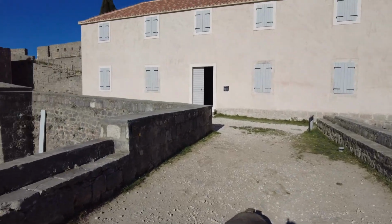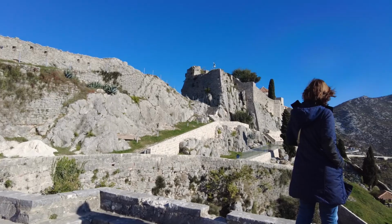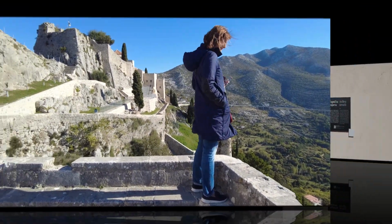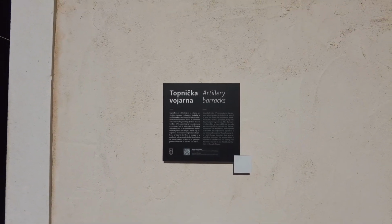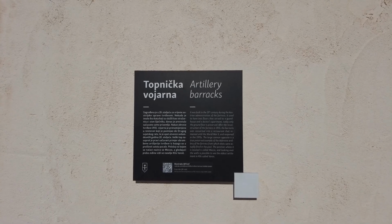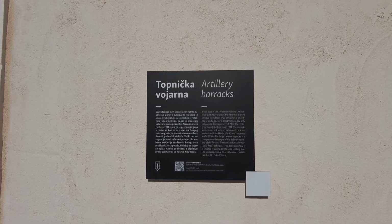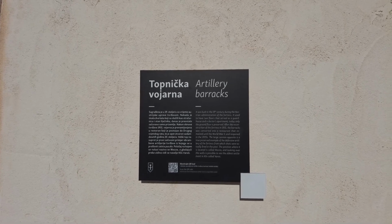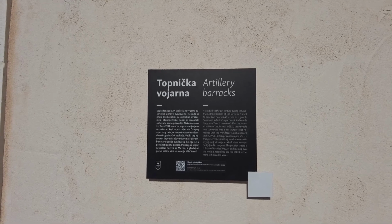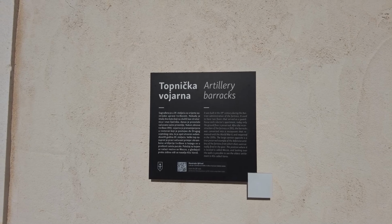So we're going to keep climbing to the top. And it looks like my cousin is fearless of heights. So what appears to be a more modern building is now the artillery barracks, and it was built in the 19th century during the Austrian administration of the fortress. It used to have 2 floors that served as a guardhouse and doctor's apartment. Today only the ground floor is preserved after the reconstruction of the fortress in 1931.